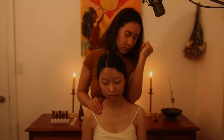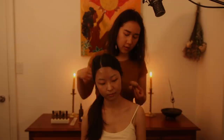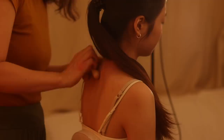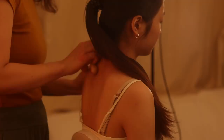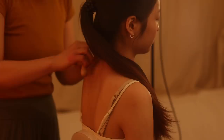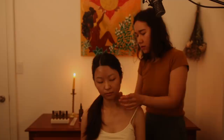Quite a large knot right here. So I'm going to use a tool and work into this knot here, just using a circular motion. You can see that your skin is starting to get a bit red, which is good. It means there's more blood coming to the surface, helping to repair any tears and relax any adhesions.